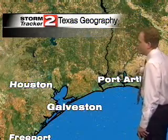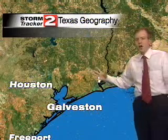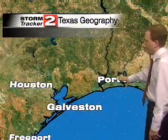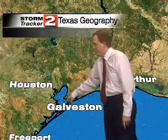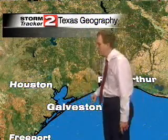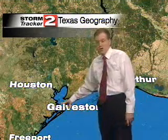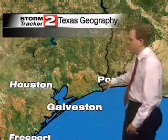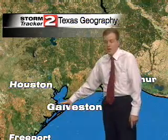A lot of people are probably not familiar with how Texas geography works. Here's your Louisiana border. This is Port Arthur, Beaumont, a very big oil refinery area here. A lot of industry in this area. Down here you have Galveston Bay and Galveston, of course, the beach town just to the southeast of Houston, which is obviously the big city there. Galveston was destroyed in 1900 by one of the biggest hurricanes on record to hit the U.S., the deadliest hurricane to ever hit the U.S. as well. So these folks have certainly taken the brunt of some storms in the past.